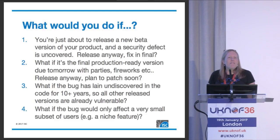So what if it was the final production version that you were about to put out? You told everybody you were going to release it. The fireworks were already ready and primed. Would you release it anyway? Nobody would release it anyway.